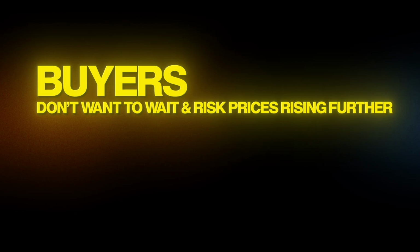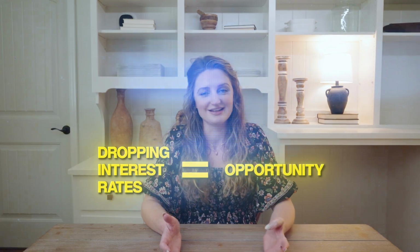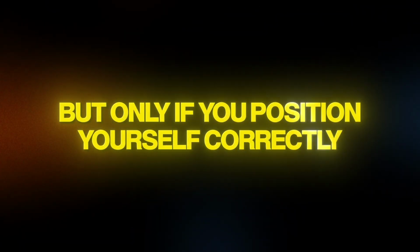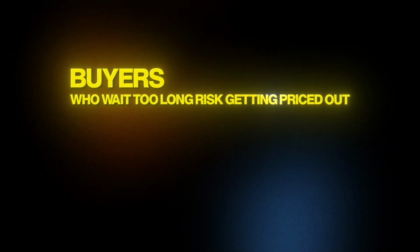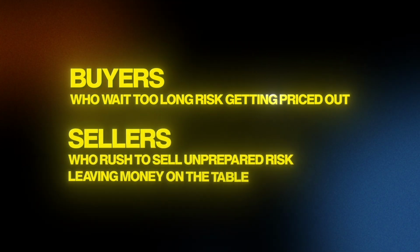So that's why we often see homes selling faster and sometimes above asking price after any kind of significant rate cut. Buyers don't want to wait and risk prices rising further, and sellers don't want to miss the surge of demand. Here's the big takeaway. Dropping interest rates equals opportunity, but only if you position yourself correctly. So buyers who wait too long risk getting priced out from rising home prices, and sellers who rush to sell unprepared risk leaving money on the table. So if you're serious about making the move, now's the time to get ready.